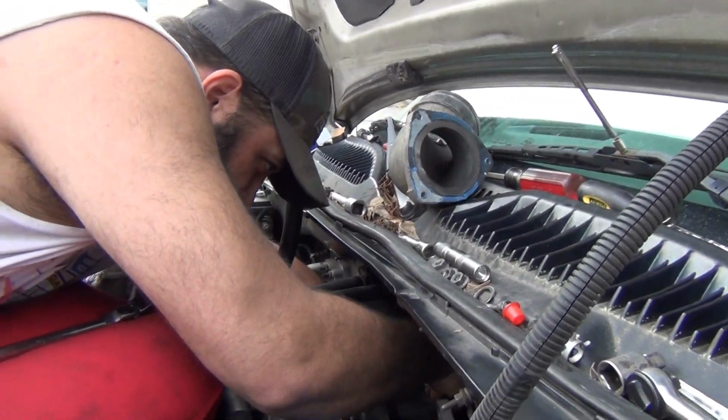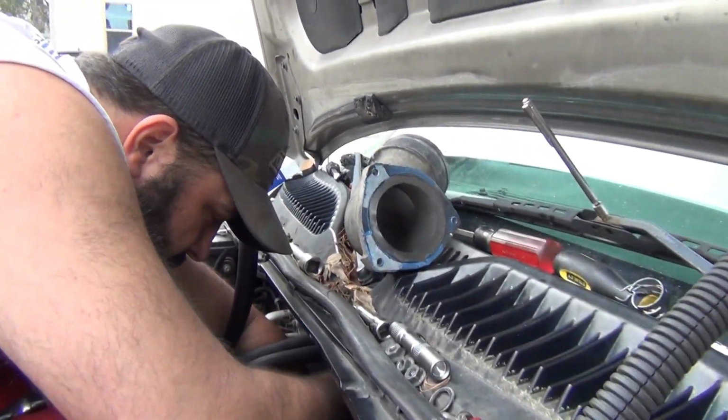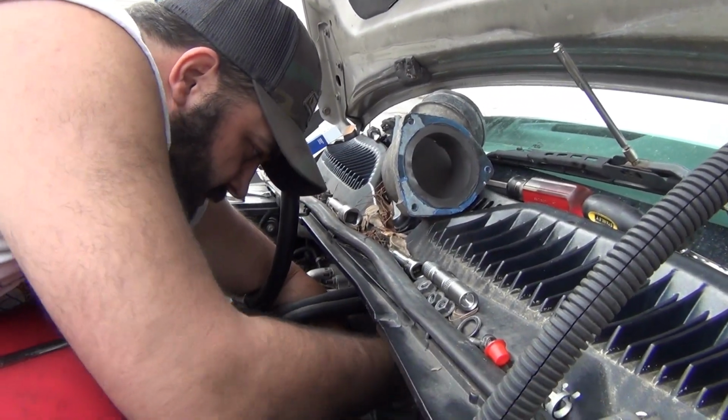Today's festivities are just trying to bolt everything back up. Yep, they're going back the other direction now. This thing's a PIA, pain in the ass. Yeah, it is.